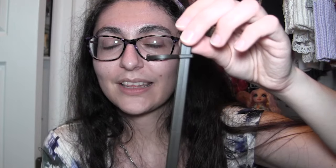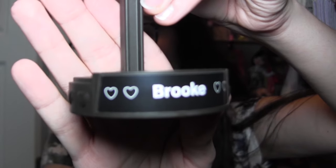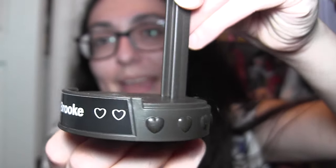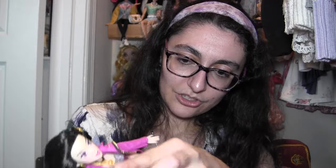We've got a pretty thin waistband, which is appreciated so that it's not too noticeable when it's on the doll. There is a sticker on the front that has her name on it, which is nice. Says Brooke, has some hearts. There are molded hearts all the way around the base, and it says love in a heart on the base. I mean, the only concern I would have with a lightweight stand like this is that it's not going to be able to hold her weight, but let's give it a shot.